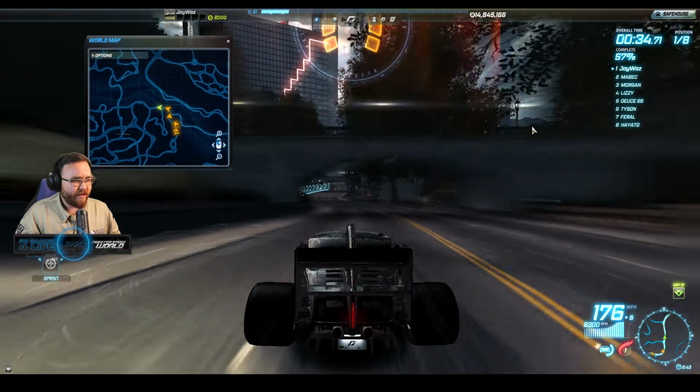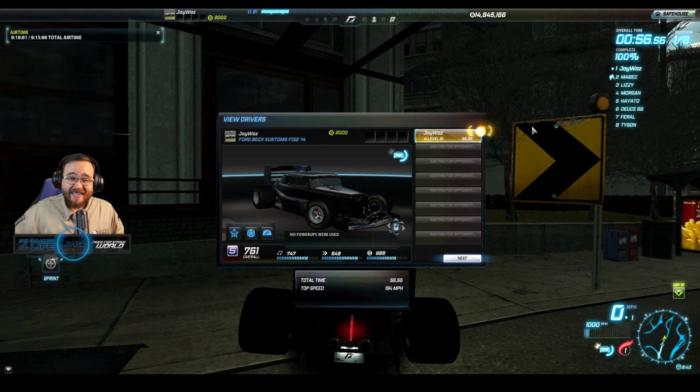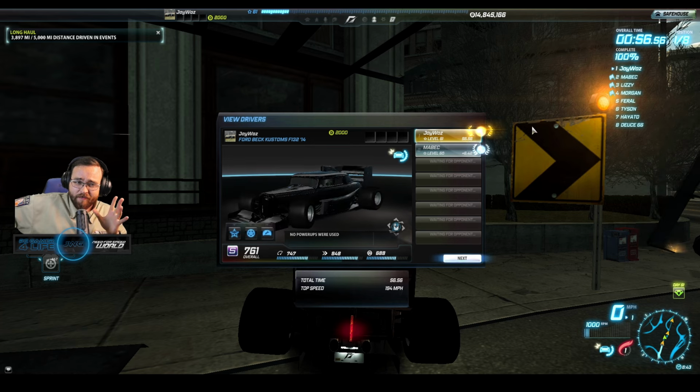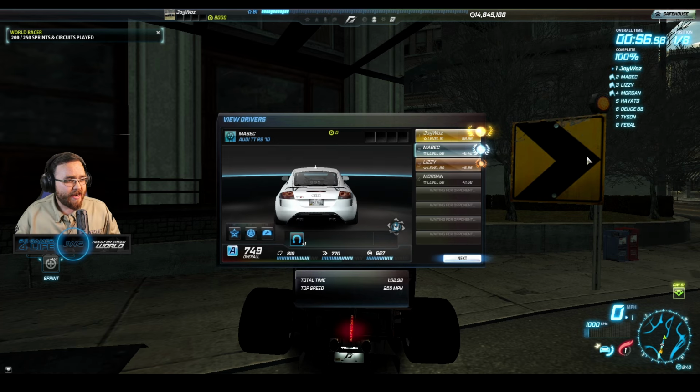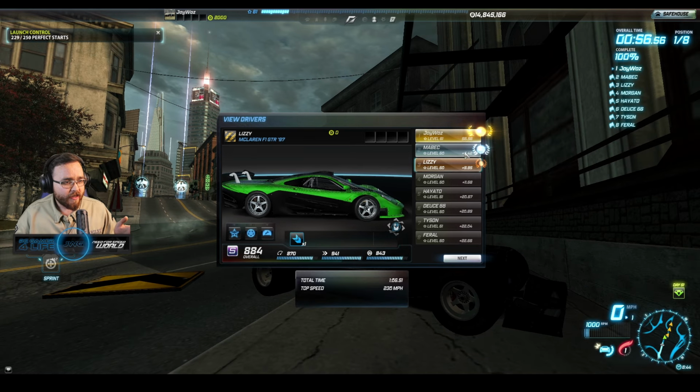Dude, holy crap, this car feels amazing. The cornering is unbelievable. To be fair, I did just come out of driving the Bolide in the Night Rider server. Very different experiences, I'll tell you that. How the hell did that win second place? And how the hell is that in third, if that's the second place?